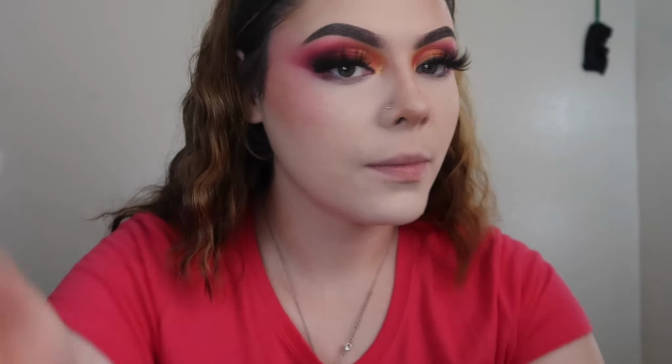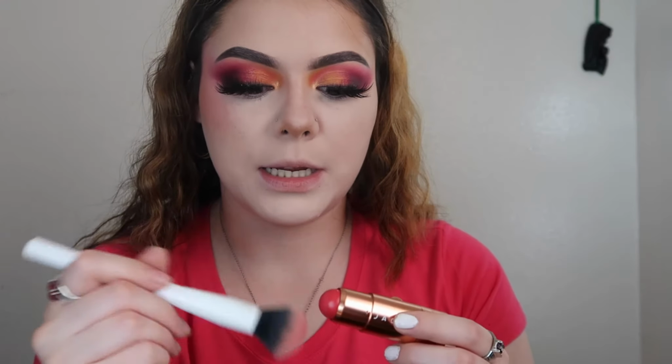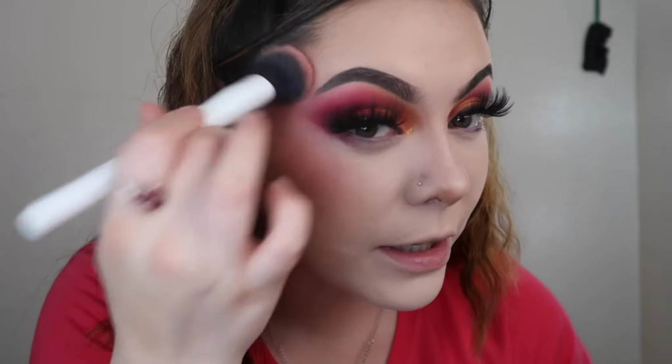Oh wow, okay. It looks more intimidating in the packaging, I'd say, but I don't want to go in with too much because I'm going to do some of the powder ones as well. Okay. Oh yeah, that didn't disrupt my foundation whatsoever. That looks gorgeous.